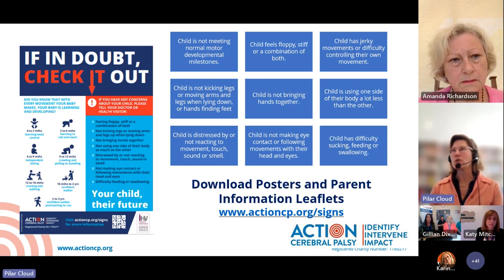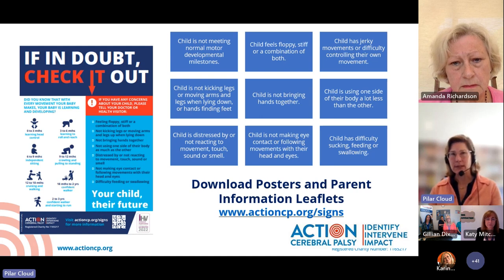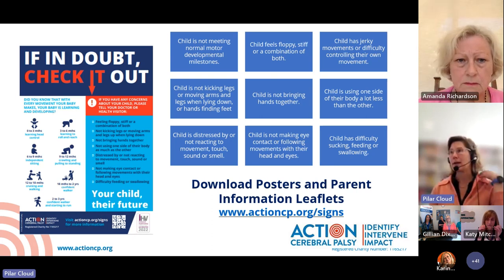Beyond that, if you notice a child feels very floppy or is very stiff or is a combination of the two, that is clearly a sign. If a child has very jerky movements or difficulty controlling their own movement, that's a concerning sign. If they're not able to kick their legs or move their arms and legs while they're lying, or as Amanda mentioned, finding midline, if they're not able to find that midline or reach to their feet. If they are using one side of their body significantly less than the other, that's something to be concerned about. And in terms of the sensory side, if they're very distressed or not reacting to movement, touch, sound, or smell, if they're not making eye contact or following movements with their head and eyes.